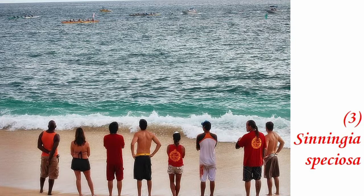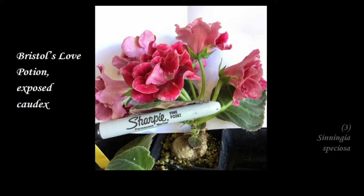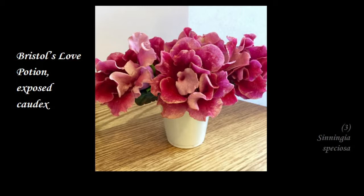Yes, I do like to talk about hybridizing a lot too. So, resource love potion. This is just flowers that I cut. Available at Violet Barn whenever they update their website.